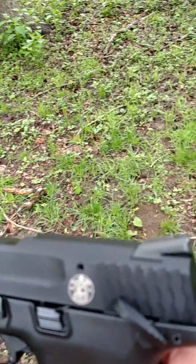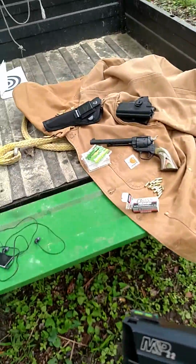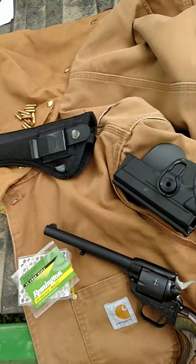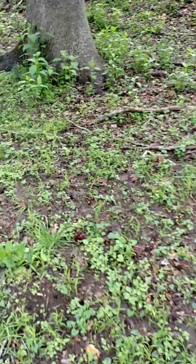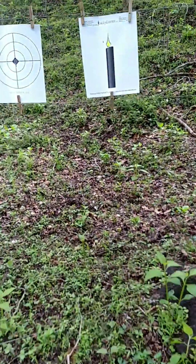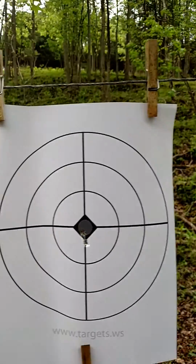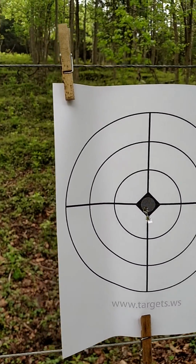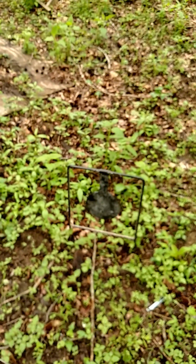All right, we'll put it back on safety. We won't run through the whole thing. But we'll come over here and show you what one-handed shots will do between the two guns. Again, I have shot the M&P for a while. I know what it does. This is going to be the Heritage shots. And these are about 15 yards. They're pretty on. And we shot the old gong.